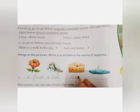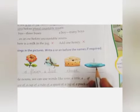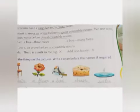B-A-B-I-R-D. Bird. Cheese. Can we add a or an before cheese? No, it's an uncountable noun. So just write cheese. Can we use a or an before water? No. Why? Because it's uncountable. So just write water. Completed?